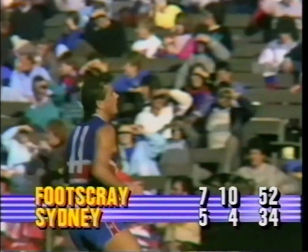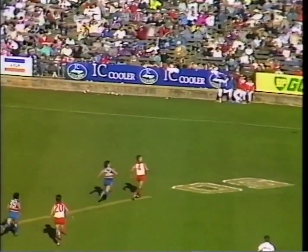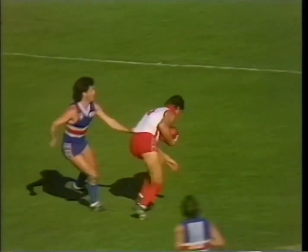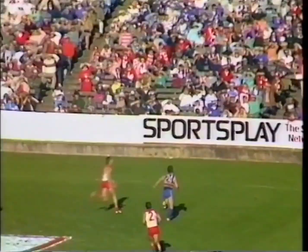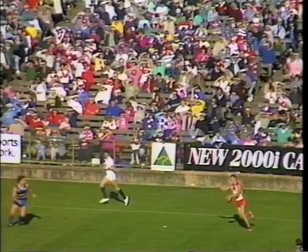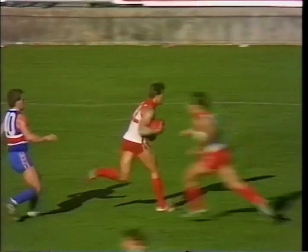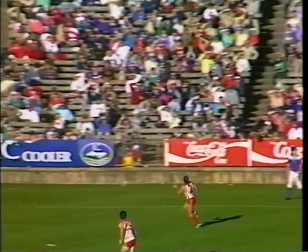And that goal really would have been handy for Footscray at the 26.5-minute mark of the second quarter. Carter back in charge of the kicking in, and he finds Neagle outer side half-back flank. Neagle, a quick kick towards the wing. Bays has come up and takes the mark for the Swans. Plays on quickly. Long raking left foot kick up towards centre half forward, marked by Holden.